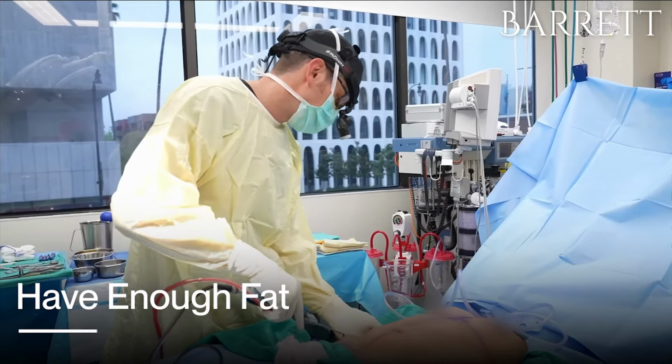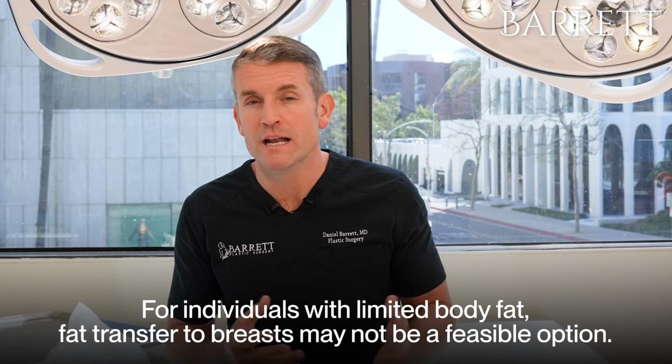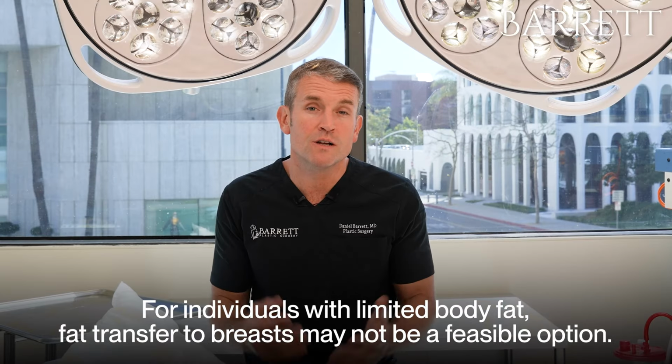Well, in general, for fat transfer, there are a couple prerequisites that you need to make sure that you have a successful operation. One, you have to have enough fat to take from somewhere to transfer to the breast or to whatever area you want to make a difference. If you're very skinny and you have very little body fat, fat transfer might not work for you. The other condition that you want to have is to make sure that your goals are realistic.